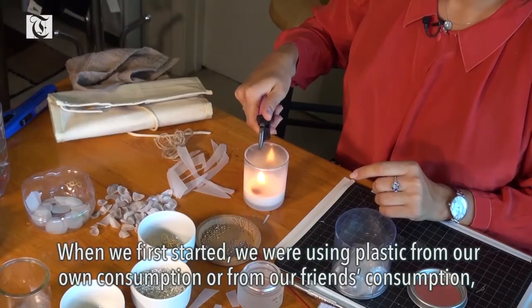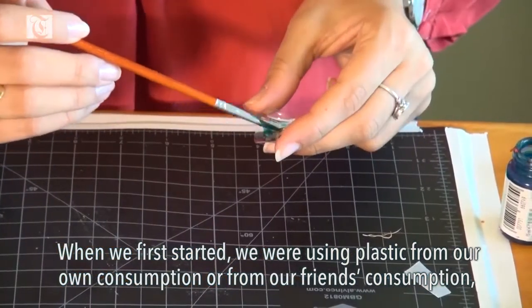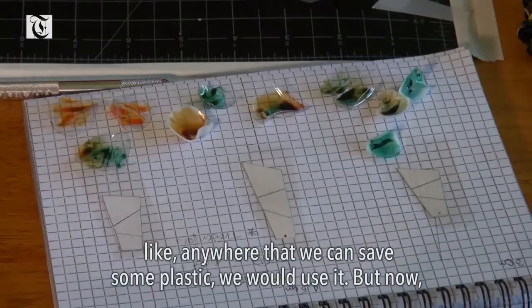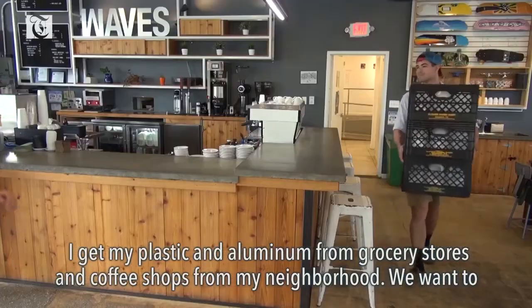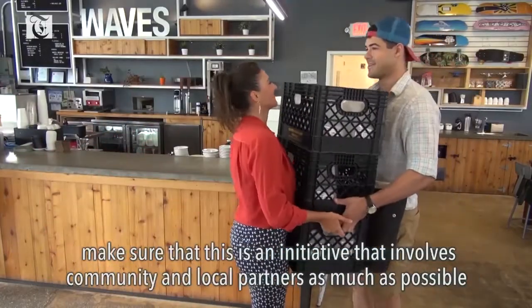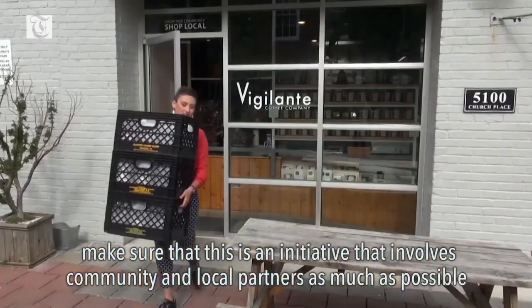When we first started, we were using plastic from our own consumption or from our friends' consumption. Anywhere that we could save some plastic, we would use it. But now I get my plastic and aluminum from grocery stores and coffee shops from my neighborhood. We want to make sure that this is an initiative that involves the community and local partners as much as possible.